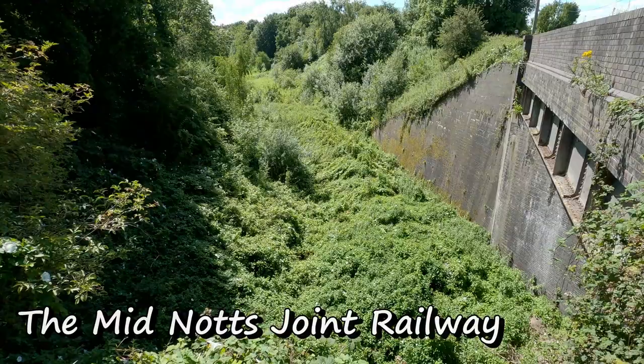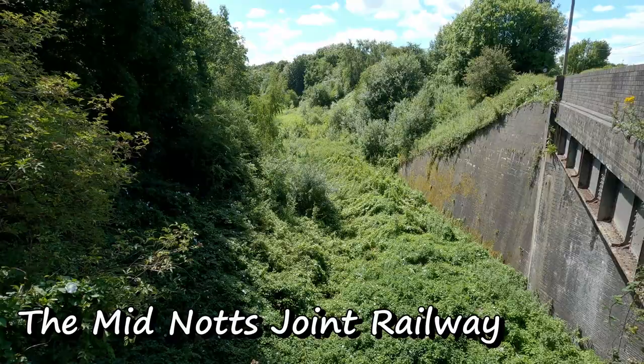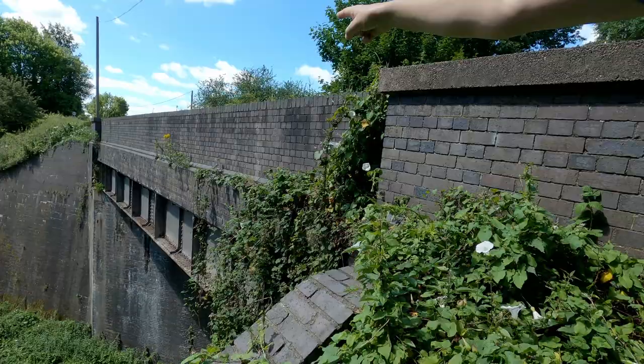And we're starting off today, look at this for an overgrown railway. Look at that. I mean, those nettles have got to be as tall as me, 5-6 foot tall. That's impossible to go down. Now, that isn't the subject of today's walk. There's a nice little overbridge which carries Rufford Lane over towards Rufford Country Park in that direction.